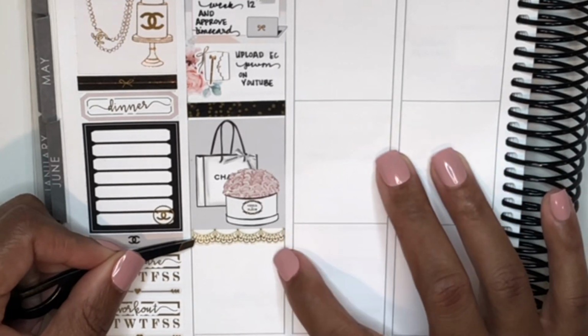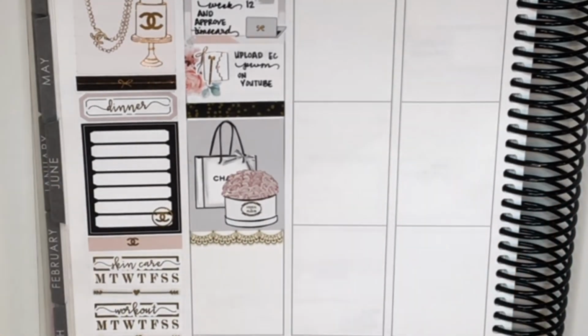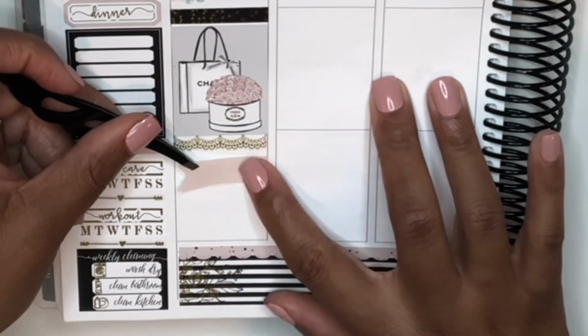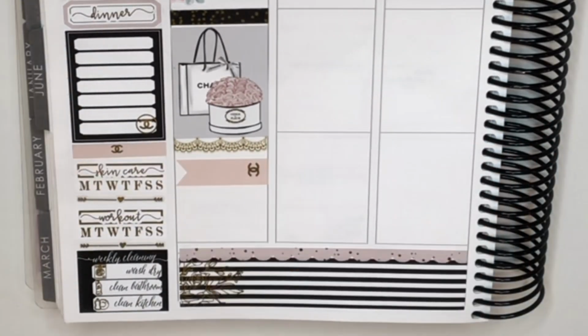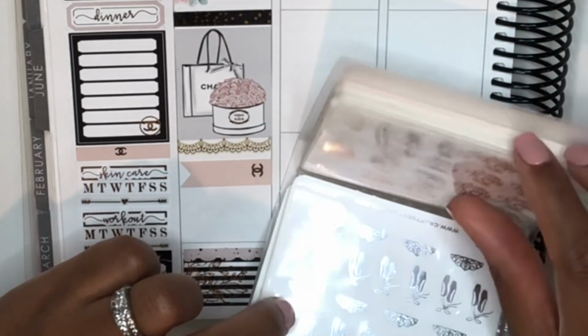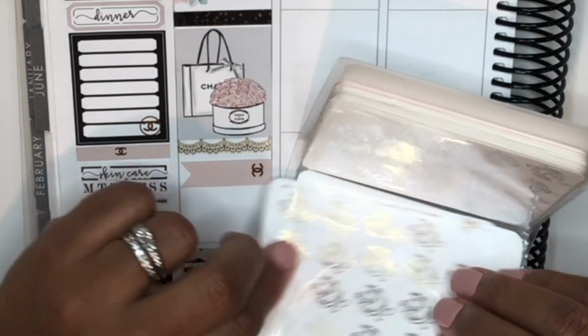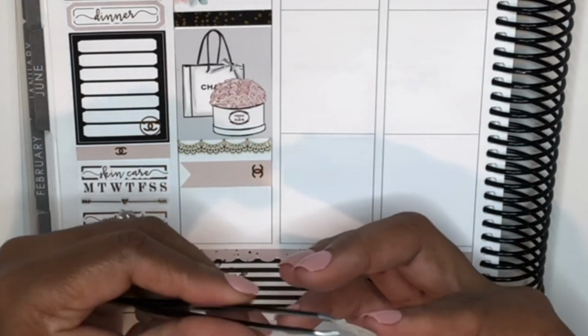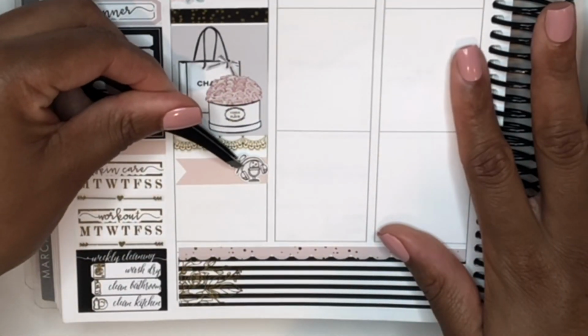Then I put down another one of those black washi strips, or headers, excuse me, and layered a really cute gold confetti overlay on top of it, which I thought was so festive and perfect for a birthday spread. Then added the full box. That lace trim sticker is from Honey Inked. And then I'm putting down one of the banner strips from the kit.